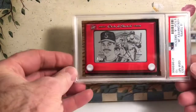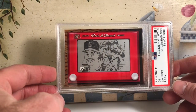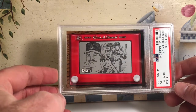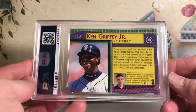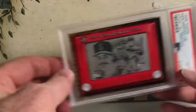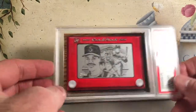And then this is a really fun one I hope everybody knows about or has seen before, but I took a gamble. I have several of these, but this is the Ken Griffey Jr. Etch-a-Sketch card, PSA 10. Just really fun cards. It's kind of an Etch-a-Sketch picture on it, and then it gets to be kind of a real card on the back. I had a couple of these, I only submitted one, so that was kind of nice to get the 10.